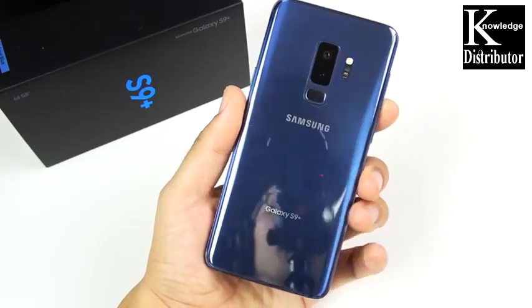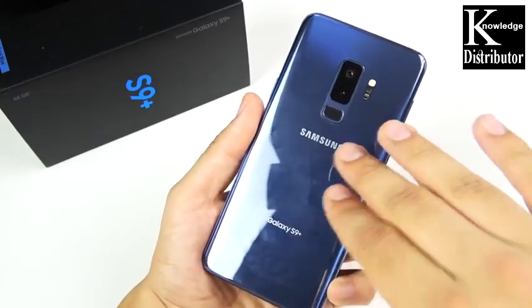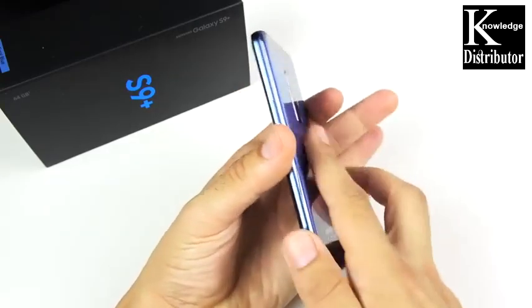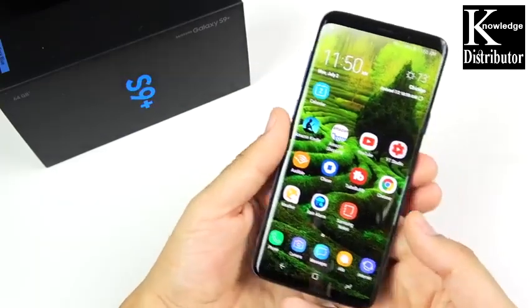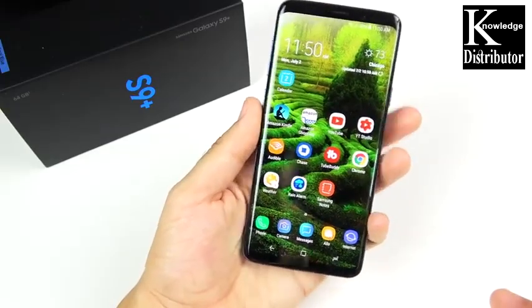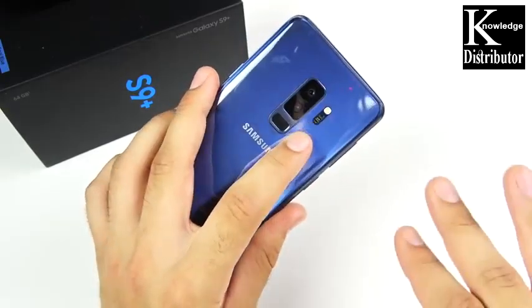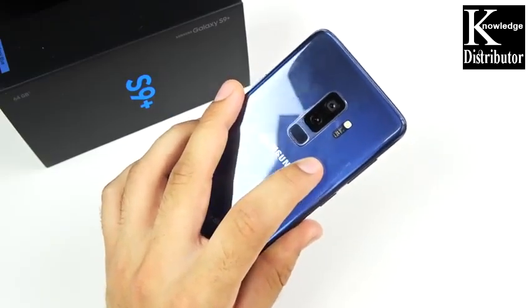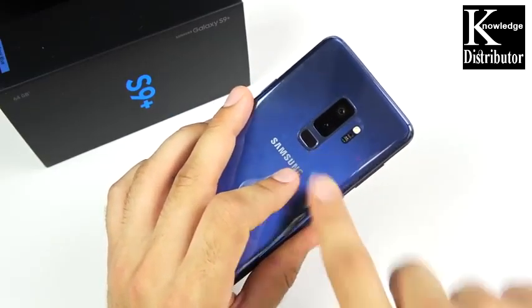So you have the iPhone 10, but it doesn't have expandable storage. You have the Huawei P20 Pro. It doesn't have a 2K display. The Galaxy Note 8 does have a good low light camera, but not a great low light camera like the Galaxy S9 Plus, and it has a weird fingerprint location versus this one.